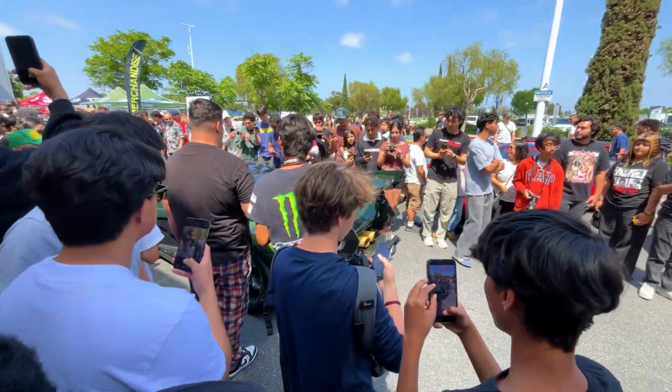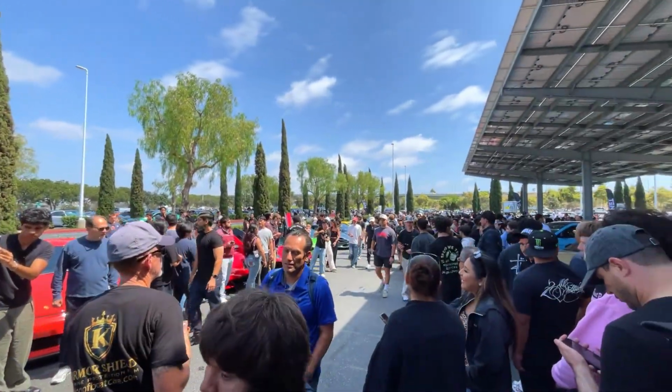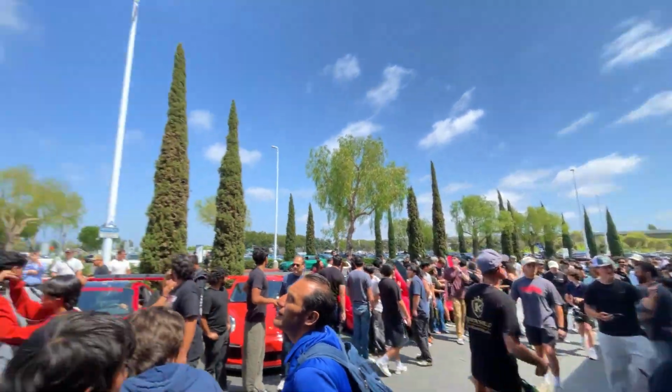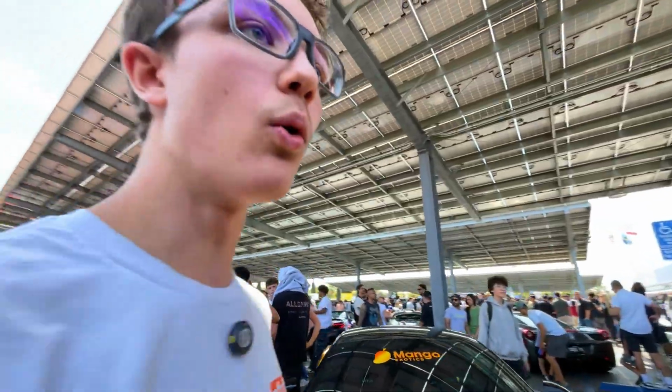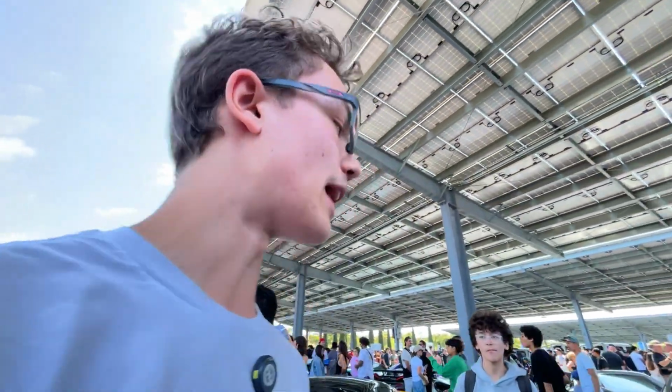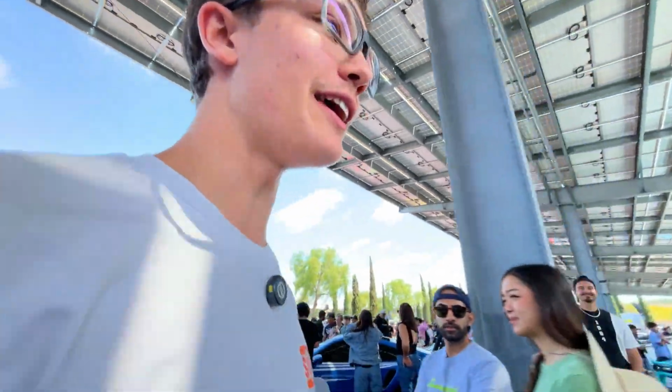McLaren P1 HDK, crazy stuff. And yeah, I think that is the end of the hypercar lineup. So now they're all going to park, so we're gonna go check that out real quick if we can even get there. I mean, dude, there's so many people here. I don't even know how we're gonna get to this, dude. There's a sea of people blocking this right now.